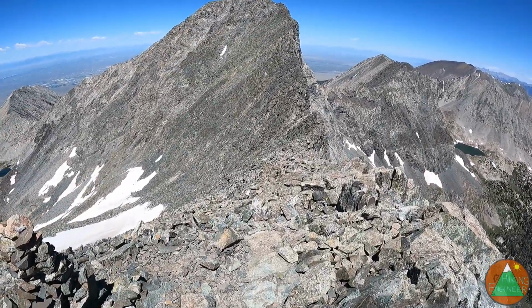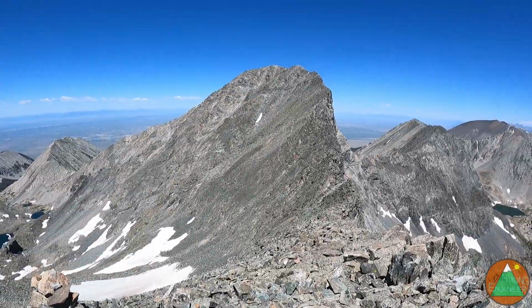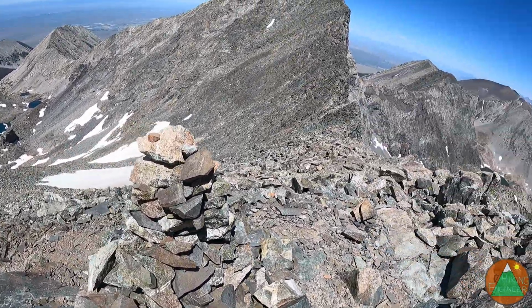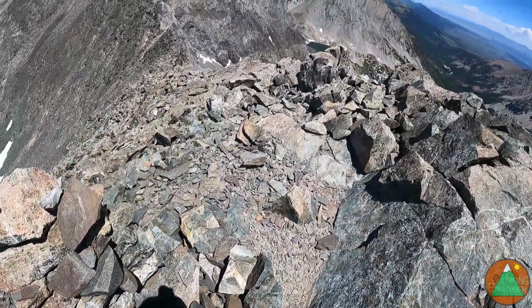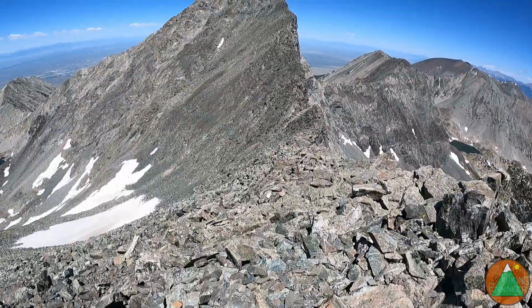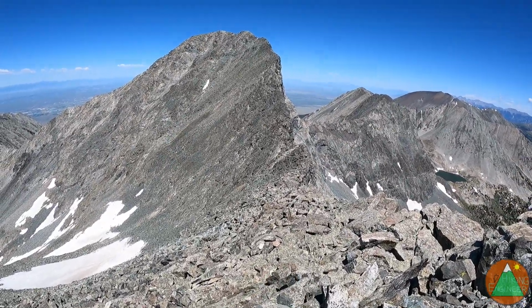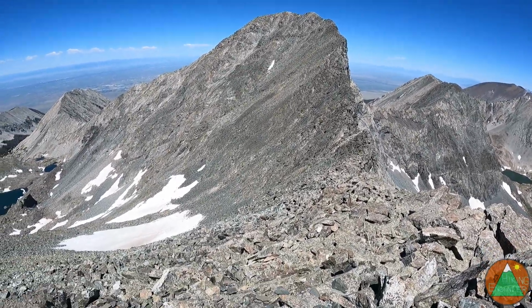Alright, we've made it to the big cairn, which I think is about where we're gonna start to find a path here. I'm gonna wait for them now. So I think we drop below the ridge a little bit. Not totally sure. I think you can stay ridge direct, but it gets a little harder. There's some rock formations you're supposed to circumnavigate.